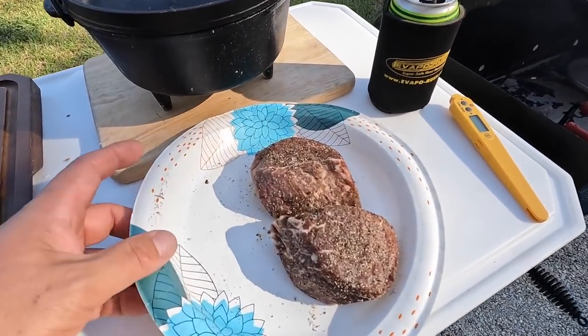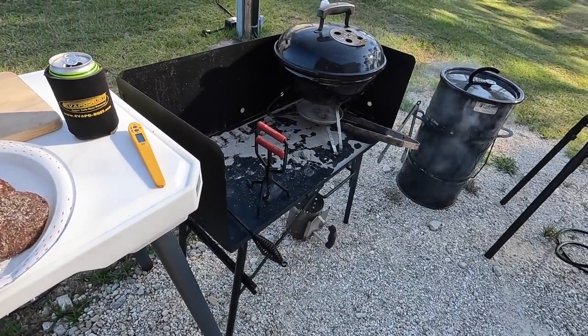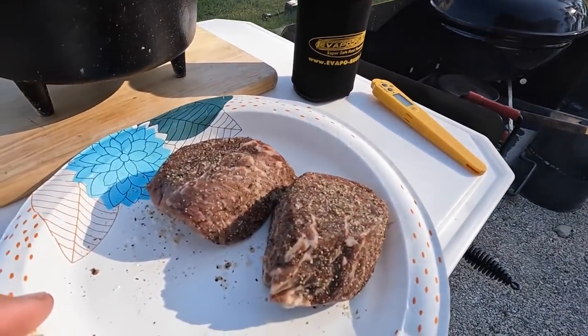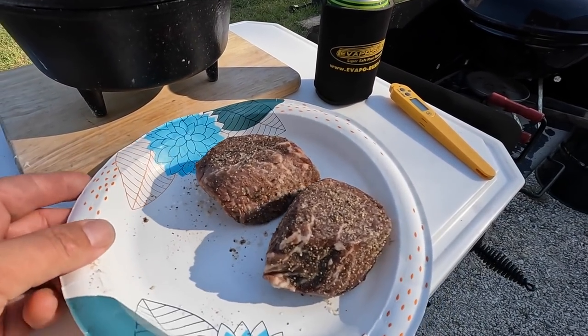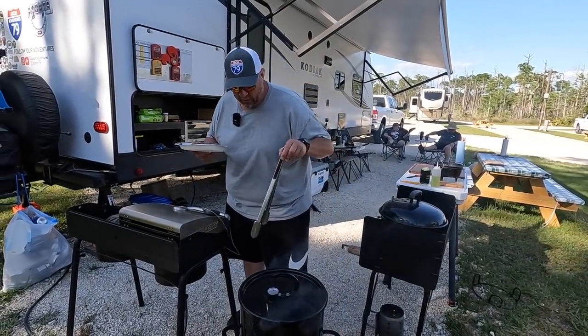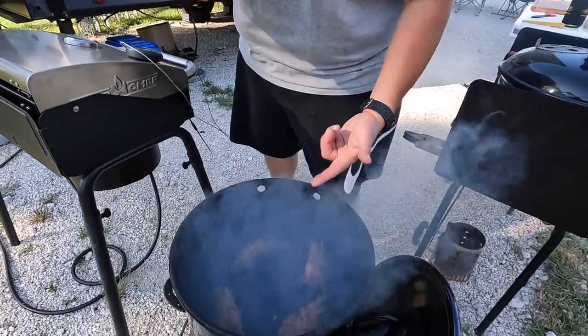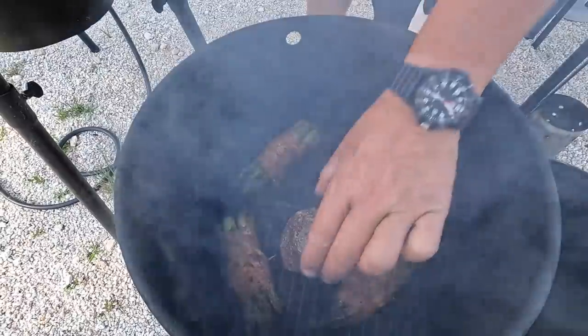All right, so there's our 2 filets right there that we're going to be throwing on the pit barrel. I'm going to go ahead and get them oiled up and get them on there and start cooking. It's the last thing we've got to do for today's dinner. All right, let's throw the filets on there. The asparagus is looking good. We're gonna put the filets right here in the middle.